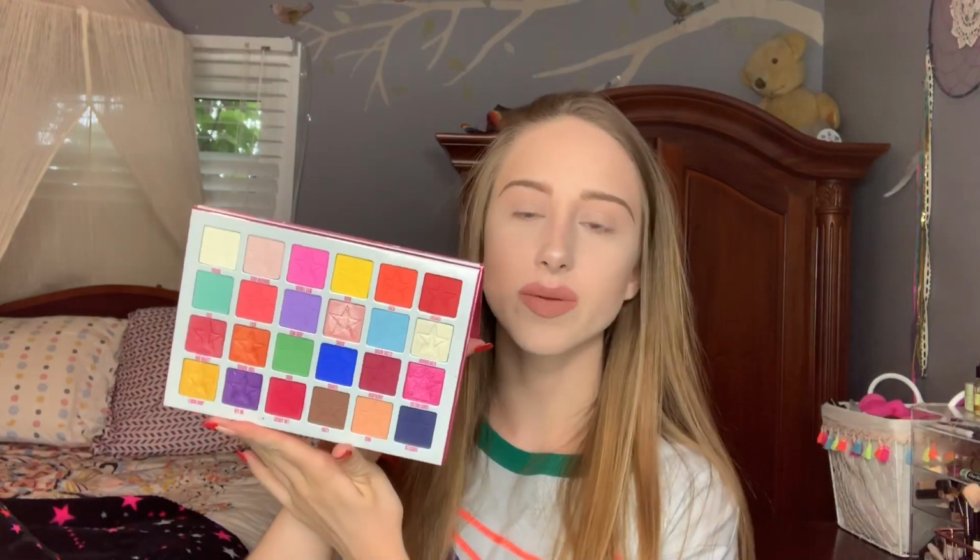I already swatched them, as you can tell. I swatched every single one and I posted it on my Snapchat story. And I'm kind of gonna go based off my shirt. I got inspired by my shirt and that's why I put it on. I kind of want to do the same colors. I have a look in mind. But I already primed my eyes using the MAC Painterly Paint Pot.